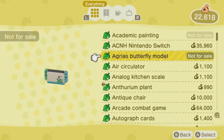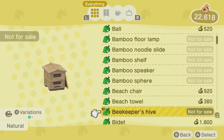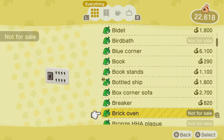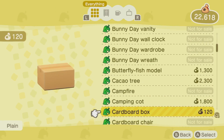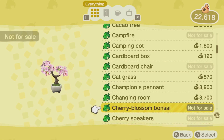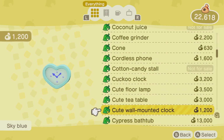That does mean that we'll have to wait a couple days for it, but... Also, the Switch I'm very jealous I don't own. Let's see... Baby Bear, Baby Panda, a bunch of bamboo stuff. That actually looks quite nice. I wish you could actually order stuff that you crafted. Like, craft it the first time, then be able to order it. That would be nice. Also, front-ended Bundy Day stuff we can't order, thus taking up space. I wish you could also just see a list of stuff you can order. Not available, though. That would also just be a very small change that would make things significantly better.